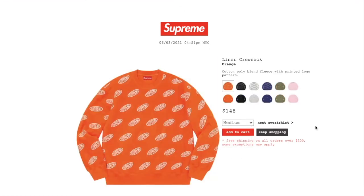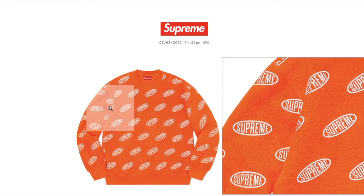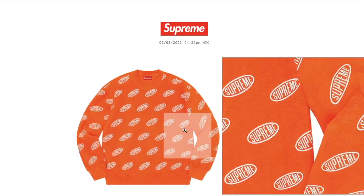This one is the Liner crew neck, orange colored. Retail price on this is $148. You have a medium, large, or extra large. Cotton poly blend fleece with a printed pattern. So this is a printed pattern Supreme does on there.